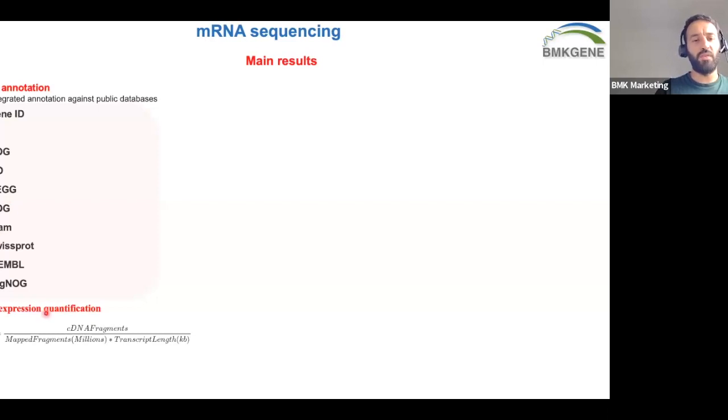And if we want to look at the gene expression, maybe in publications on the transcriptomics level, you will see it. They always talk about the FPKM parameter, which is the parameter used to analyze the gene expression, which is normalized. It's the cDNA fragments of the reads, normalized to the mapped fragments and the transcript length. And this is basically what people use to quantify the expression of your genes on the transcriptomics level.